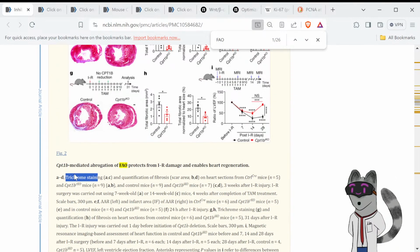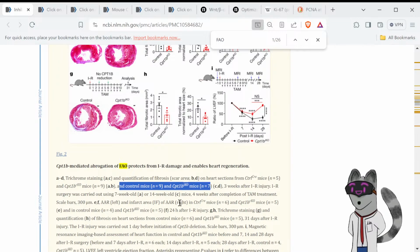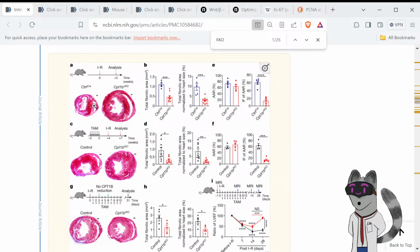A to D, this is the trichrome staining. A and C are the quantification of the fibrosis, which is the scarring area, and B and D are the heart sections from the control Cre mice and the knockout mouse. The control mice had 9 and the knockout had 7, which is pretty good numbers for mice. So control.